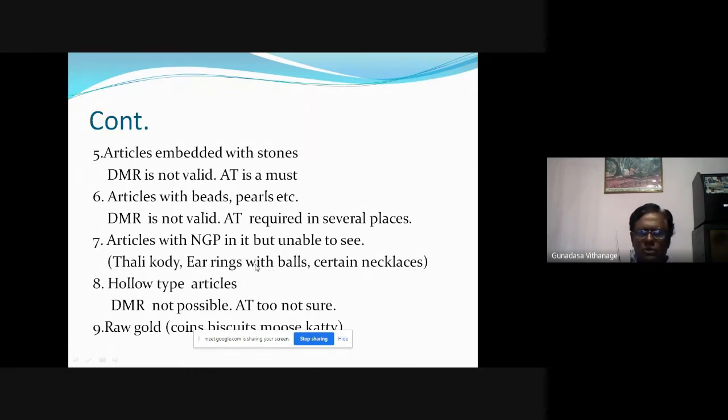Then you'll have to remove the ball of the earring. Only the front part will have to be measured for weight. You don't get the weight of gold. In certain necklaces also, there are such parts inside. If the part is not visible, you guess how much you will have to deduct. It depends on your competency. Anyhow, if the item can fetch a good value in the auction, then you can go for a little higher amount. If the item is not easily auctionable, then you consider a lesser amount.